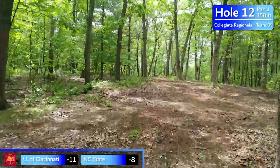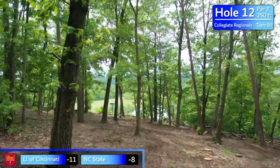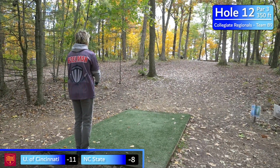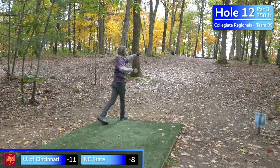Jumping back in here to hole 12, a par 3, 350 feet. It is a straight shot with a bit of left finish at the end through this super tight tunnel, and then a very steep drop off behind the basket. Anything up near that green that you're able to give yourself a putt is a great look on this hole.